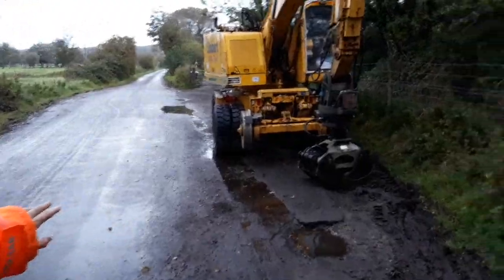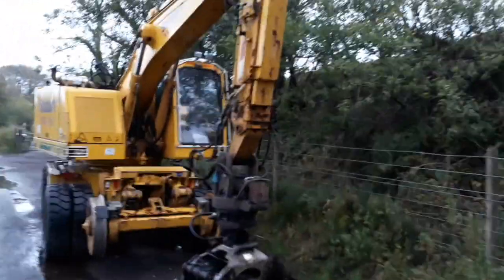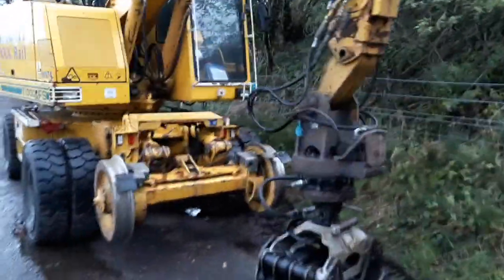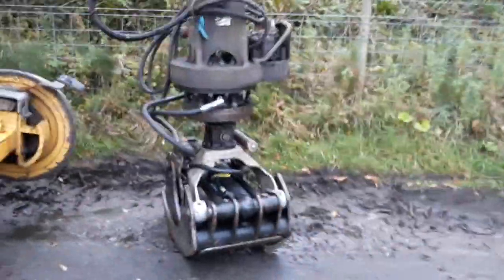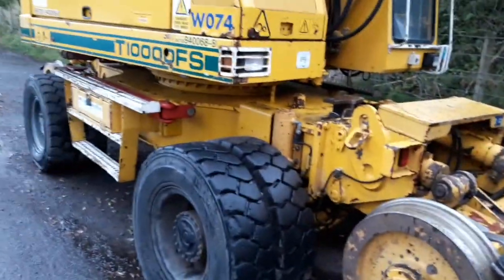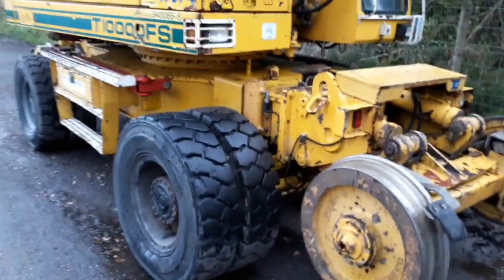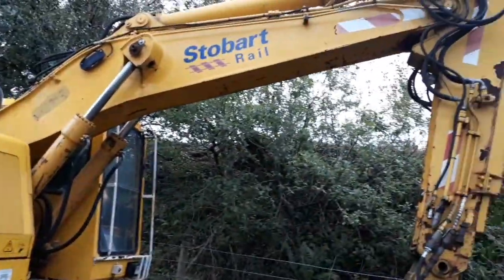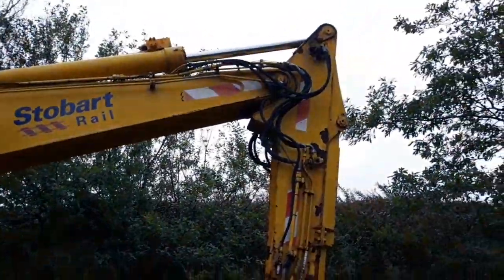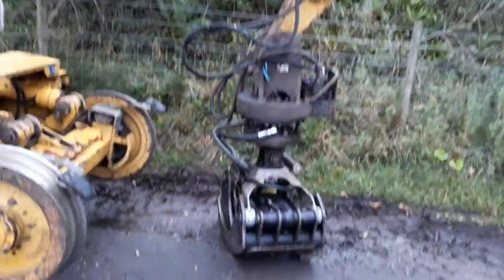it's got tyres on it, but it's also got train wheels on it, so it can run on the tracks, and it's got these big claws on the front. Oh, and it's making funny noises. I think it's moved on its handbrake. But they've got another digger a bit further down, which I'll show you, and a telehandler with some equipment on, which we'll show you. But this has got some big claws on, so I don't know what this is.